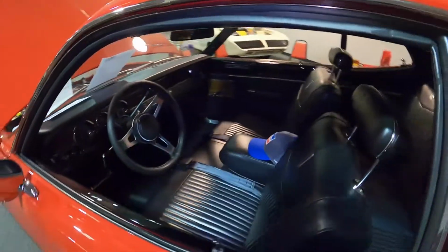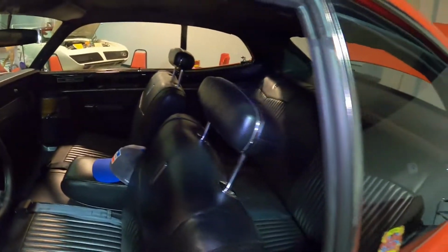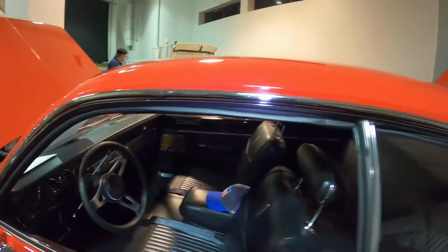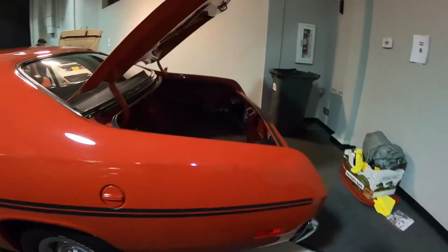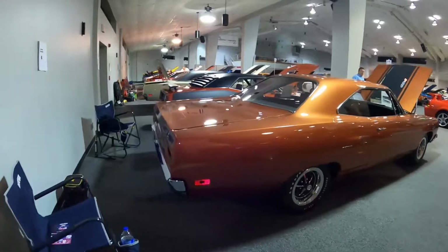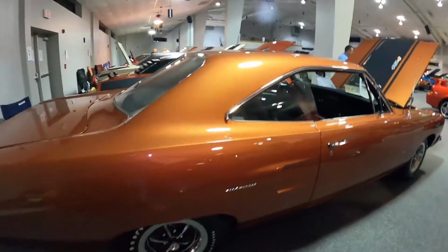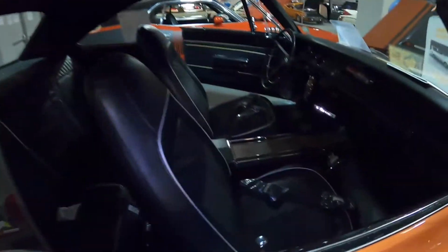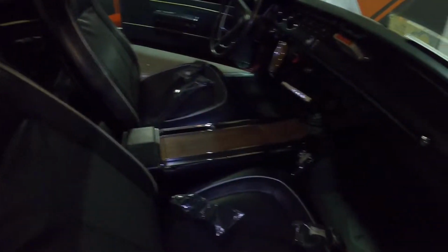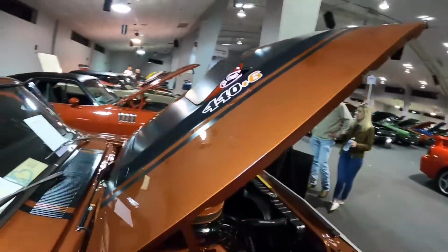1970. Yeah, spotless. Look at how the rubber on that, how good the condition of that is. Big old trunk, huh? And look at this big Roadrunner. Look at those seat belts. Look at that.